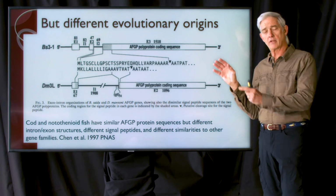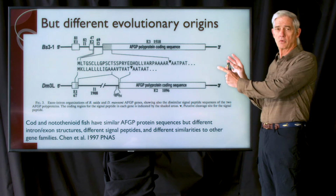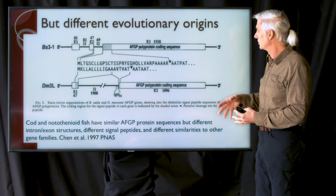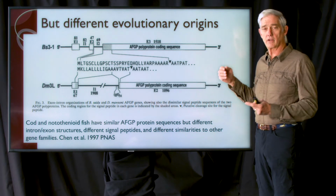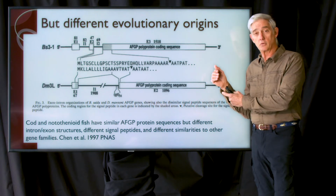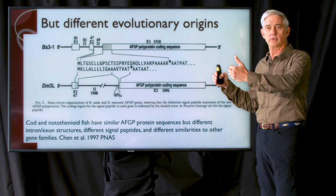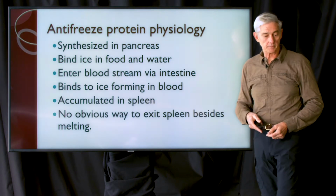Gene structures have exons that are the coding regions that make the protein, then introns between them, and the intron-exon structure of a gene would be the same if it had the same evolutionary origin. The intron-exon structure of these genes are quite different from one another, showing that they in fact came from different evolutionary origins. But when you look at the sequences of the proteins themselves after evolutionary adaptation, they seem very similar because parallel evolutionary processes have given rise to essentially the same solution from a different starting point.